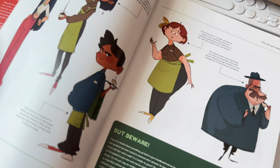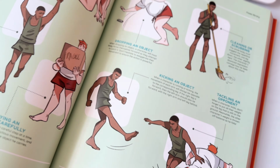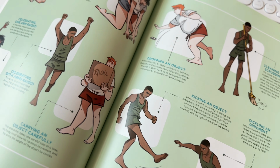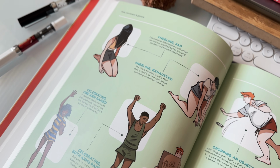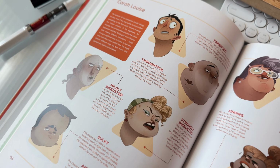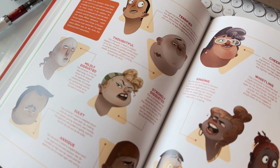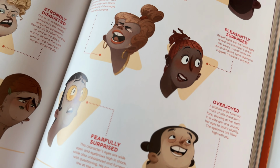This book is jam-packed with so much information on how to develop characters that are unique, memorable, and also captivating. It also provides incredibly useful examples from a variety of talented professionals and artists. I haven't read this book cover to cover yet, but as I begin to create more of my own characters, I'm sure that I'll be reaching for this more often.